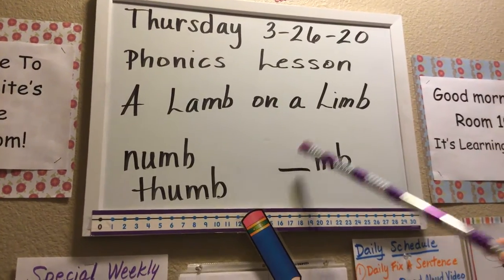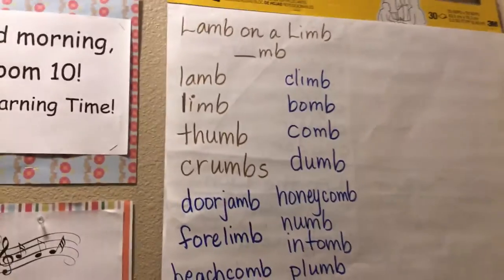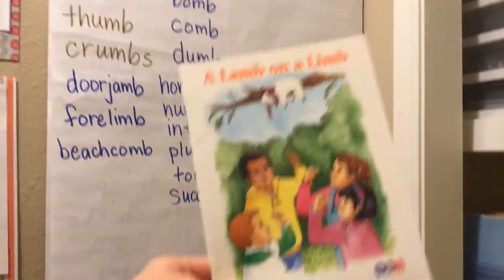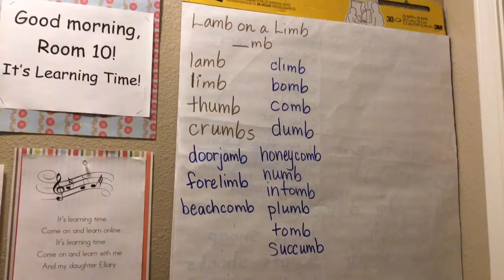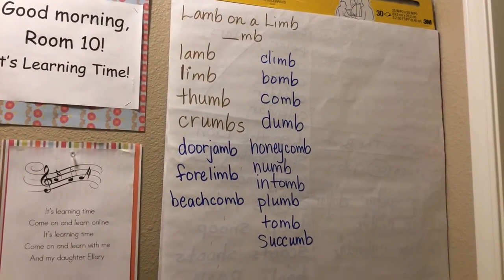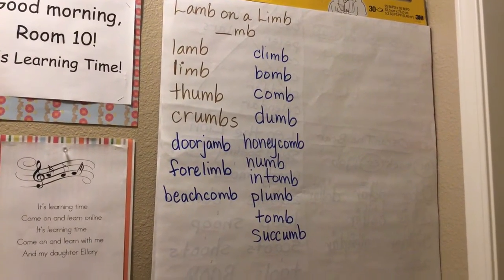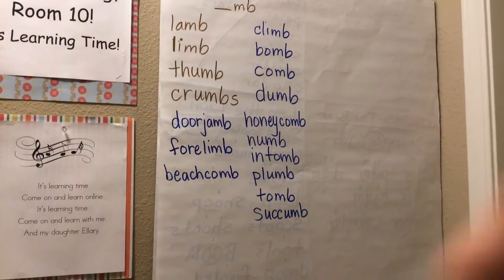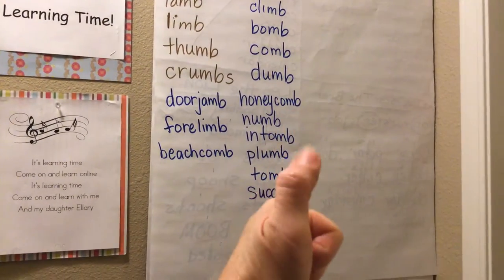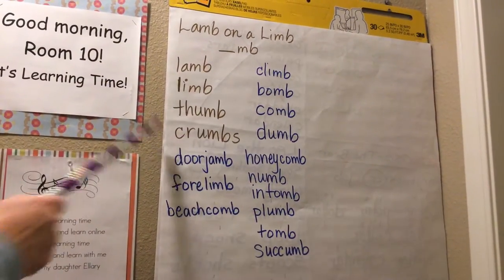All right. So over here, you'll notice in this book, it's super, super easy. They only had four words that have the MB spelling for M. So it's just making that M sound. Of course, you don't say M-B. We always joke in class, look at my thumb. They only came up with four words, okay?